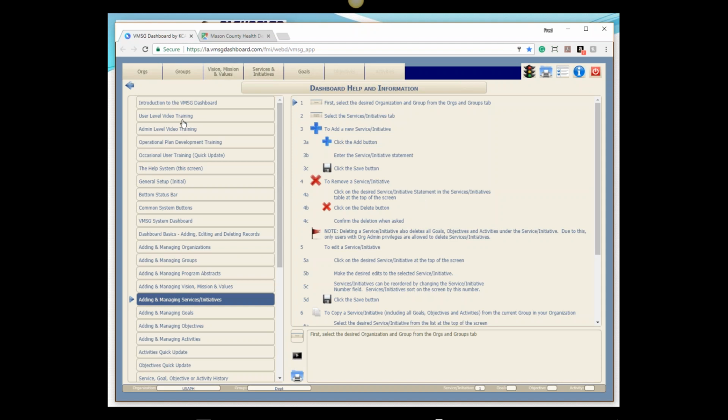We take all those videos, by the way, and we roll them up into training curriculums, these 4 up here: user level, admin level, operational plan development, and then a quick update. When you roll out the system, you're going to find over time that about 80 to 85% of your users fall into that occasional user. All they're going to do ever is once a month respond to an email that says, please update your activities. So the only training they need is this short little module here, which shows them how to log in, how to update the password, and how to do the quick update screen. That's all they need to know.